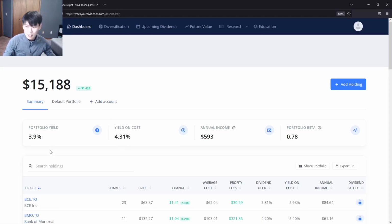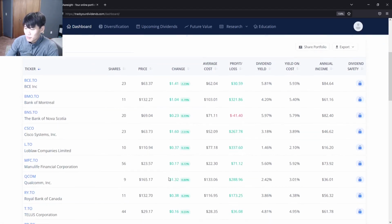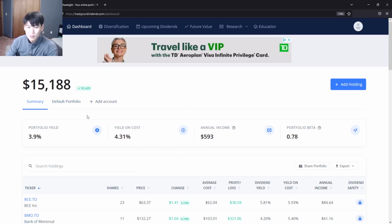So as you can see here, portfolio is up to $15,188. Portfolio yield, if you build this exact portfolio as it stands today, you would have a 3.9% yield on your portfolio. We have a 4.31% yield due to dollar cost averaging. If you don't know what that is, that's just buying whether the stock price is up, down, around, whatever it is. You just buy at regular intervals, which gives you a dollar cost average. Annual income at $593. We're about to hit that $600 mark, which is very exciting.